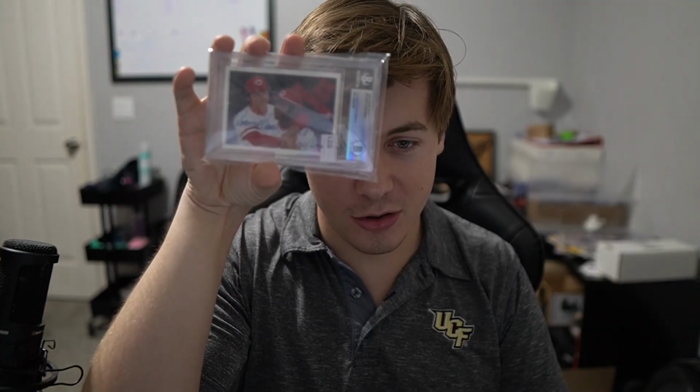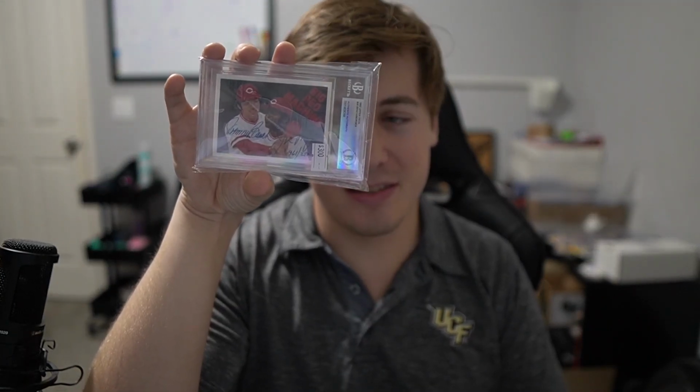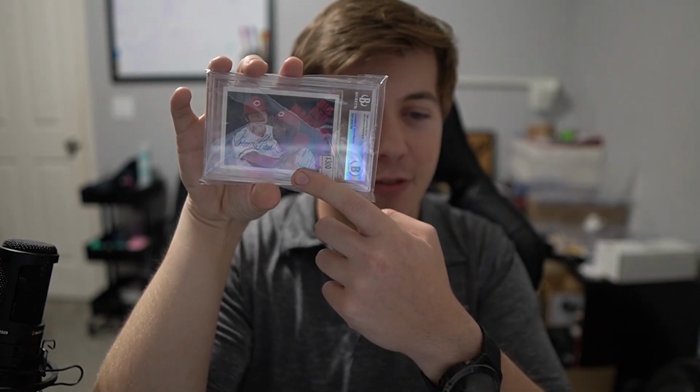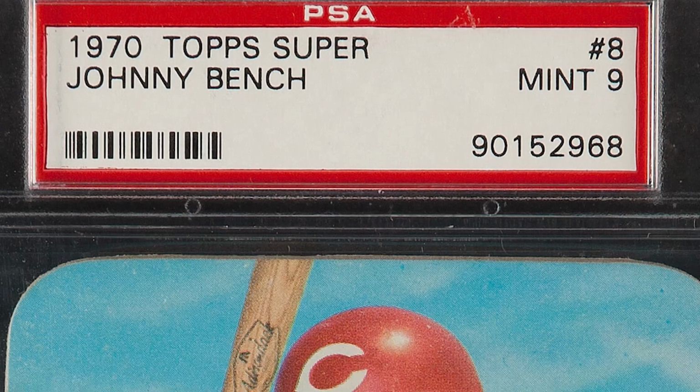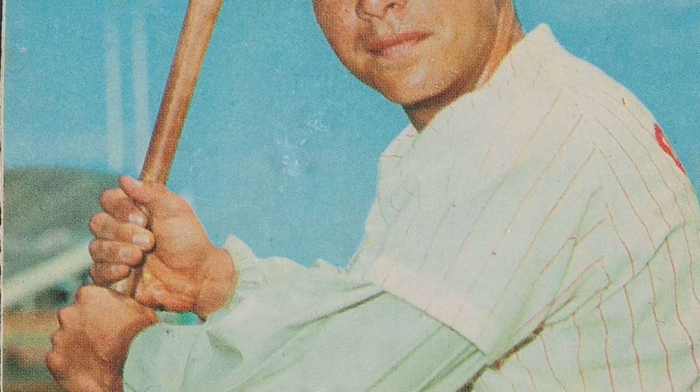This is the Johnny Bench Joe Morgan dual auto from Upper Deck. This is his first autograph card and the first ever pack pulled dual autograph. These are numbered to 2,500. 10s on these are about $500, but a 10 hasn't sold in quite a while, so I would assume it would be more. And lastly, we have the 1970 Topps Super PSA 9.